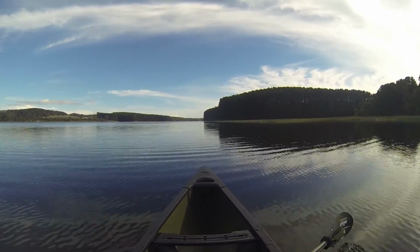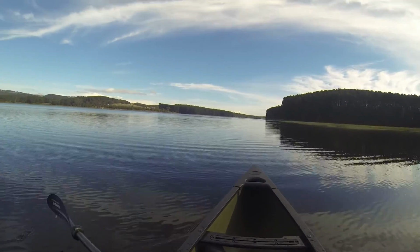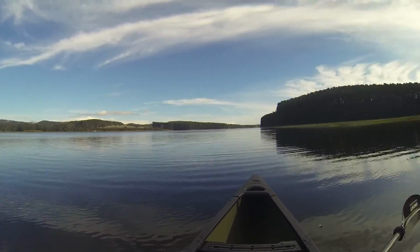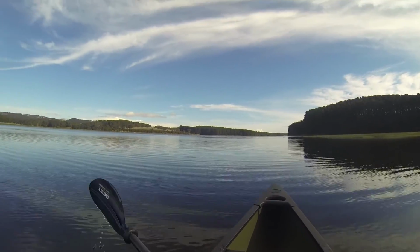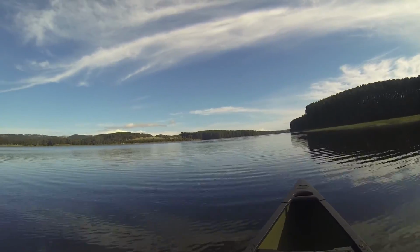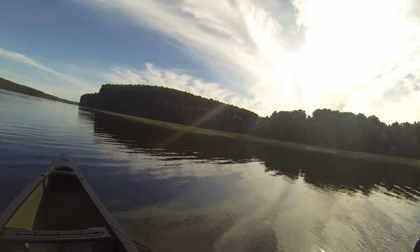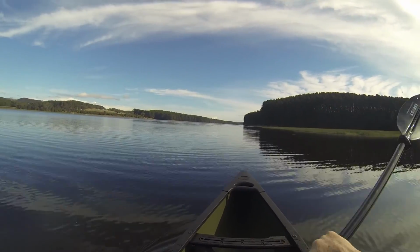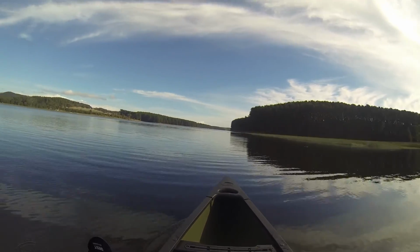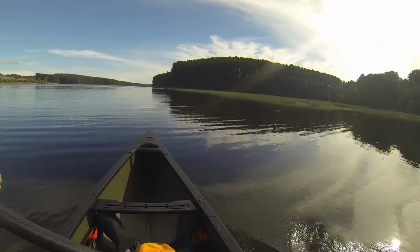So the front of the canoe also has a mount here for a GoPro. At the moment, mine's just sitting on my head. I'm sweating all over because of the fabric, but it's actually handy because you get to see what I'm actually looking at. It's not much good if I'm looking to the left or the right, talking about a particular position, and there's your GoPro pointed out towards the front of the canoe. This is beautiful water.